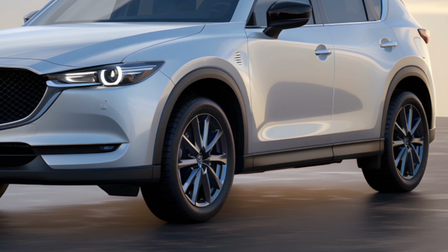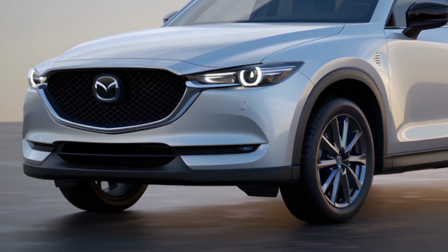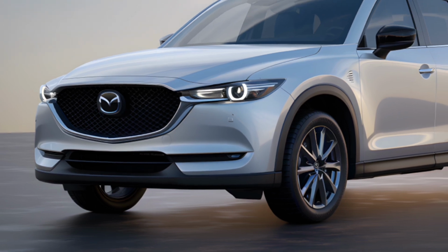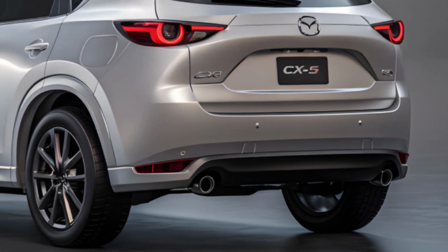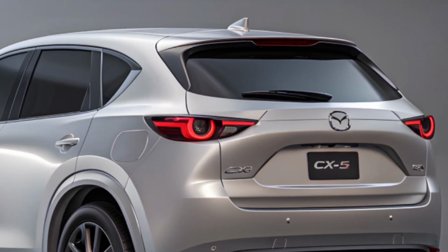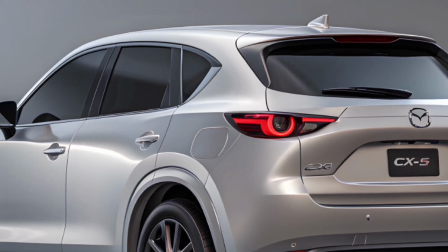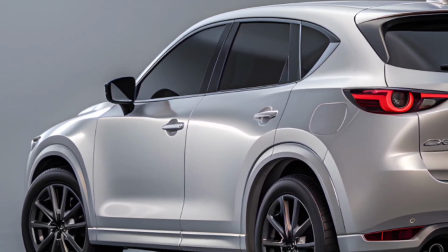Now, I know what you're thinking. In a market bursting with RAV4s, CR-Vs, and Hyundais, why pick the CX-5? Because Mazda's not trying to copy anyone else. They're not chasing trends. They're building something different, something for people who still love the feeling of driving. It's that rare SUV that prioritizes balance over bragging rights.